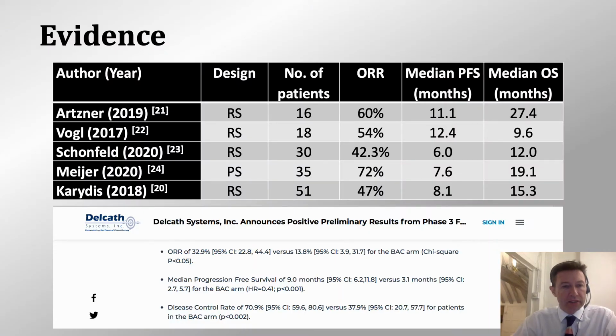So where is the evidence? Well, the evidence at this point in time has primarily been in ocular melanoma. This is the published data to date. This was our original paper back in 2018, at which time we'd treated 51 patients. We've now just had our paper accepted with 100 patients being treated, 300 treatments.